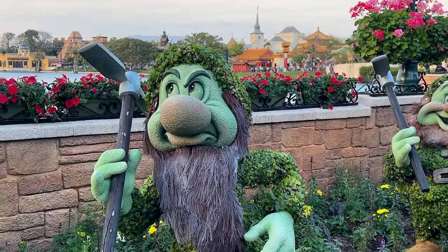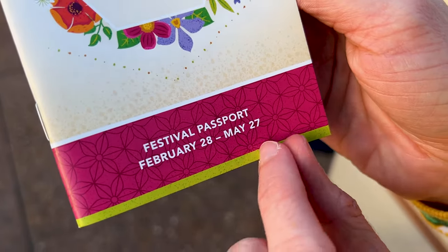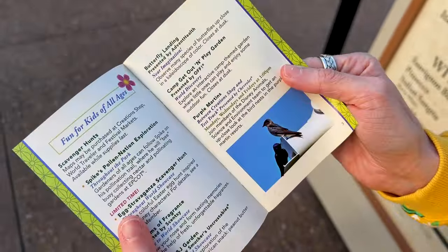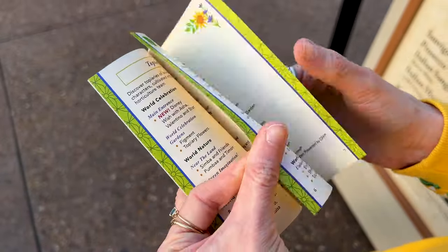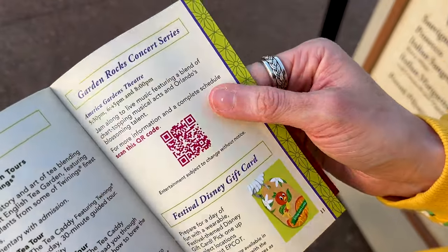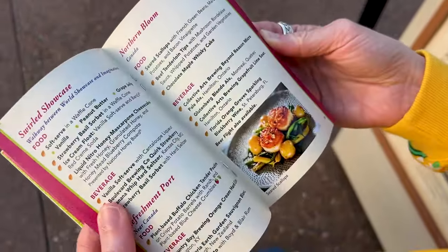Yes, and here's Grumpy. Got a hold of the Flower and Garden Festival passport. And by the way, the festival runs from February 28th to May 27th. And inside of the book, you guys will be able to see all of the topiaries and where they are, as well as other activities. Let me show you here. They also have where the gardens destinations are, the merchandise, also for tours, Garden Rock Concert Series. You can scan the QR code and they'll tell you what bands and singers are coming. And let's see what else. And then, of course, all of the food.